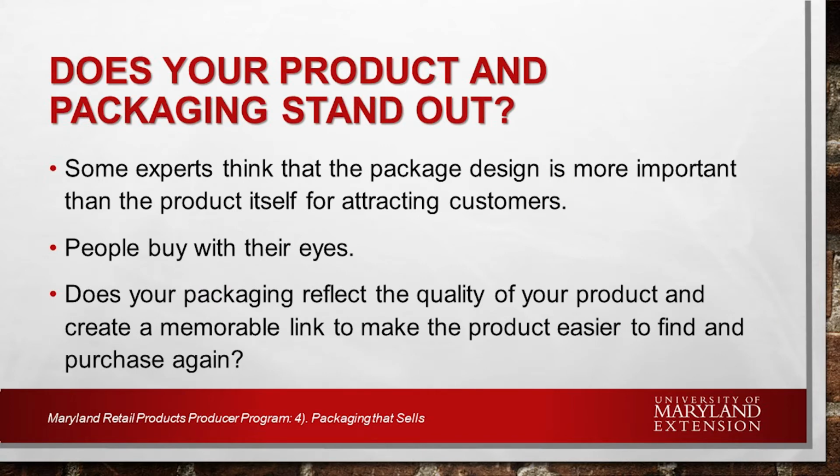Does your product and package stand out? Some experts think that package design is more important than the product itself for attracting customers, at least to get their eyes on your product, because people buy with their eyes. Does your packaging reflect the quality of your product and create a memorable link to make that product easier to find or purchase again? One example is Morton Salt, the blue box with the little girl with the umbrella. It's the package that sells it. Salt is a pretty common element, but with that package, a 5-year-old could go into a grocery store, find it on the shelf, and make the purchase.